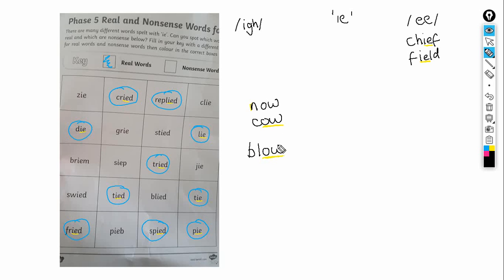Okay, we need the children to have that sort of flexibility, and to not think that when they come across this and they say blow, that that must be a nonsense word then. Here we have a nonsense word because it doesn't work with the first sound that I've tried. Okay, so we need to be careful that that's what we're teaching them.